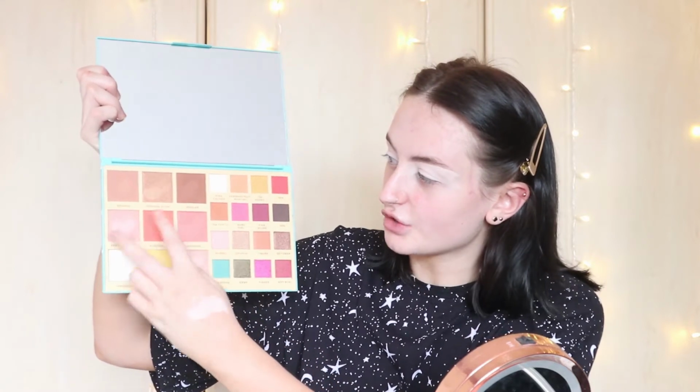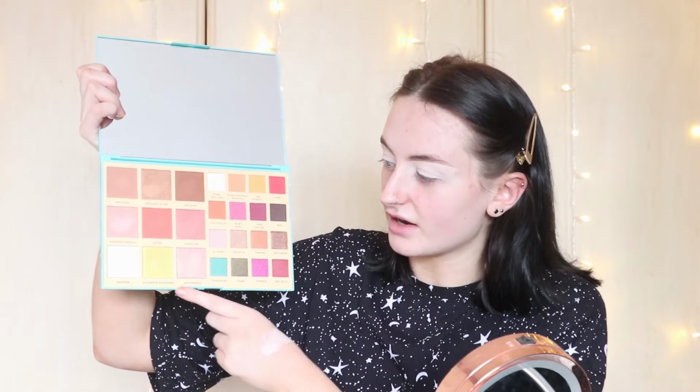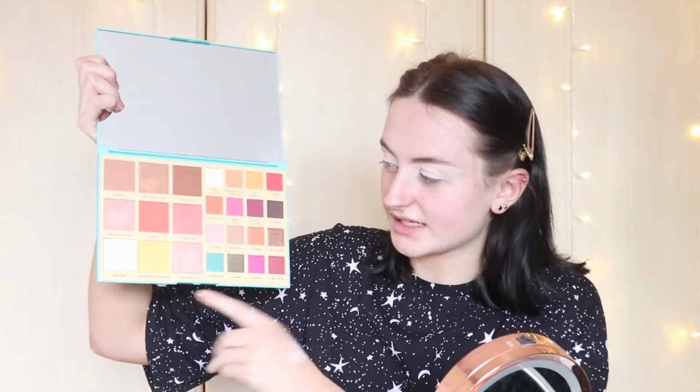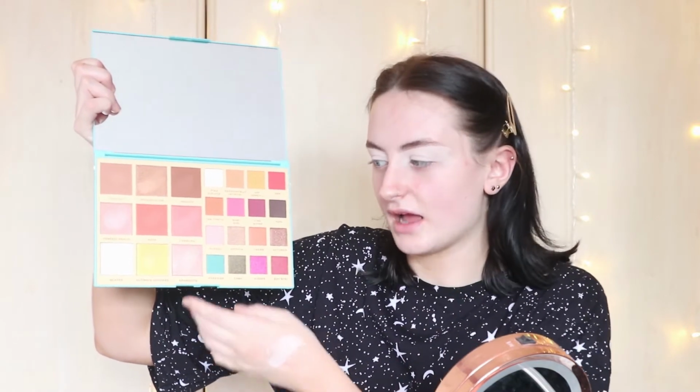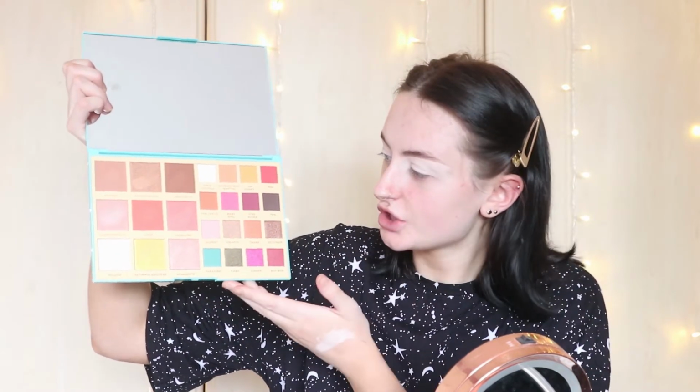And then there are two peachy toned highlighters and a peachy toned blush, and then three highlighters at the bottom called Glaze, Ultimate Goddess and Aphrodite. Glaze looks like a white highlighter, but it actually shows up kind of goldeny, but you'll see it when I use it on the skin. Ultimate Goddess reminds me of Trophy Wife from Fenty Beauty, and Aphrodite is a pink highlighter, and they're all really creamy to touch.